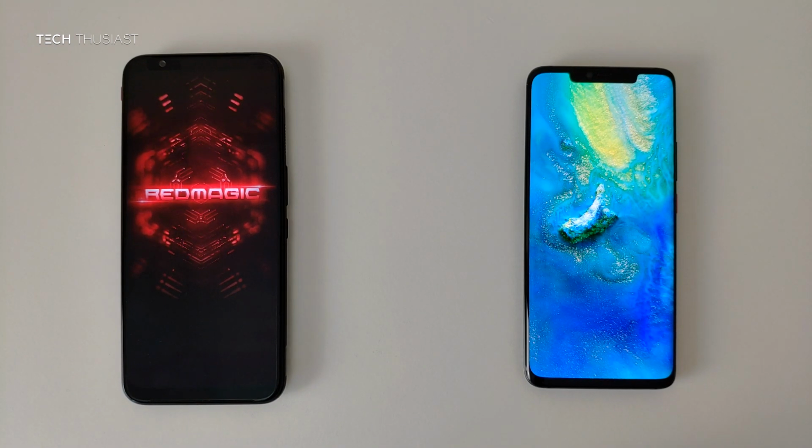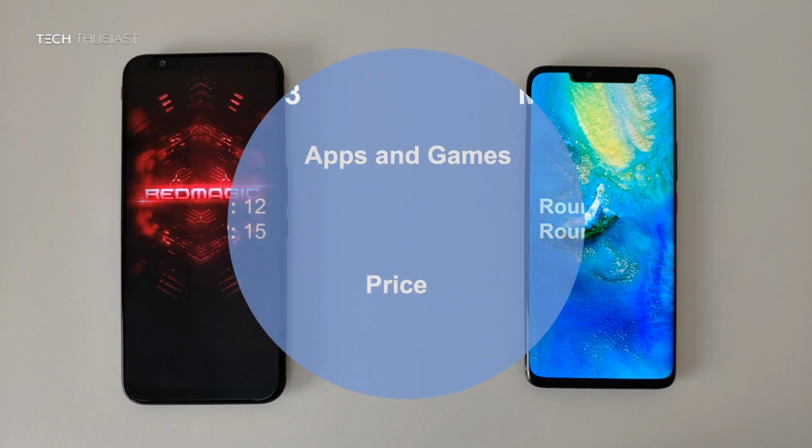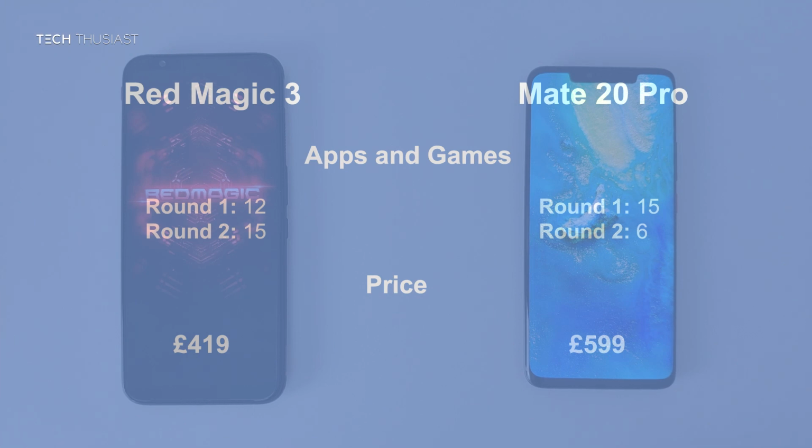So that is the end of this speed test comparison, and here is a recap of the scores. In round 1, the Mate 20 Pro won by 3 points. However, in round 2, the Red Magic 3 won by a massive 9 points. As for the price difference, it is about £180 between the two.